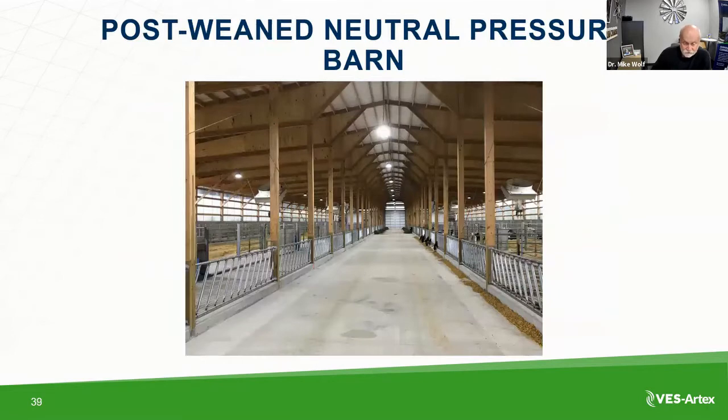Here's another barn that's using a more aggressive strategy. These are post-wean calves in a tunnel ventilated barn with recirculating fans.